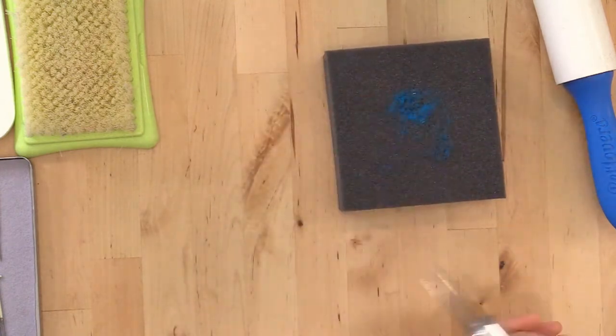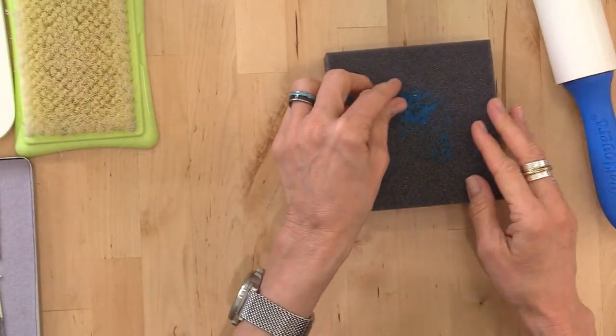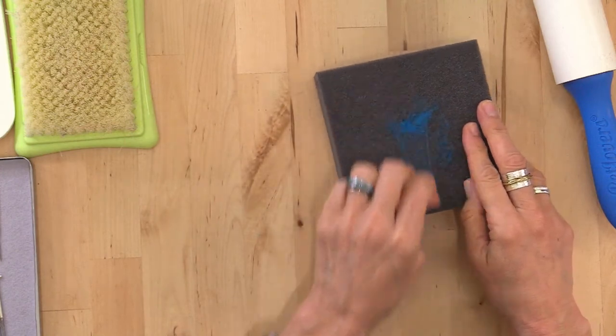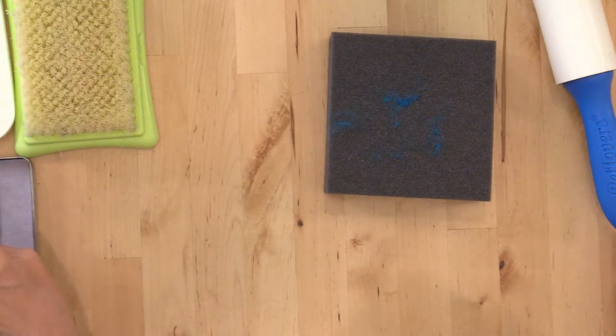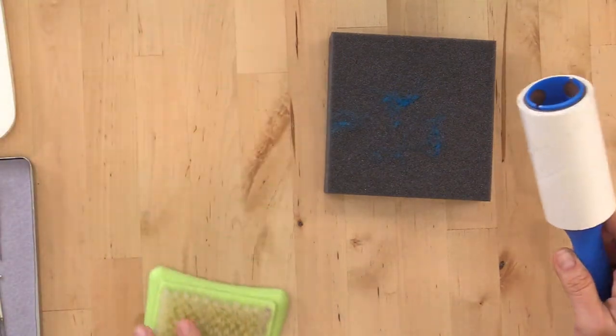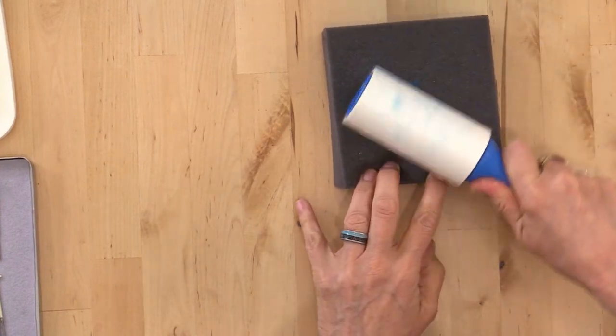So that's kind of in there. Now, I don't really like to be that aggressive with my foam, but sometimes your wool is gonna get stuck in there. And even though you try and peel it off, maybe some stuff is left. So our recommendation is to go ahead and clean it with a really sticky lint roller.